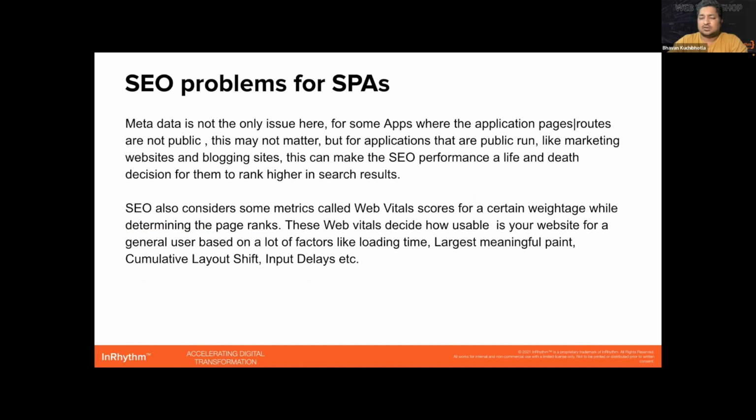For some web apps, it's not really a problem. For the use case of web apps where it's, let's say, a SaaS app or a B2B app, the majority of the pages are protected, so they don't really need SEO. So for them, it's not a big problem. But for the use cases of, let's say, any public websites like a news portal or any other marketing website, this is a big problem. It can be a life and death situation.